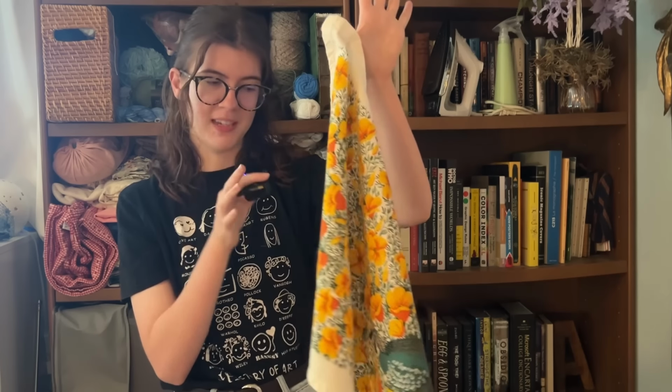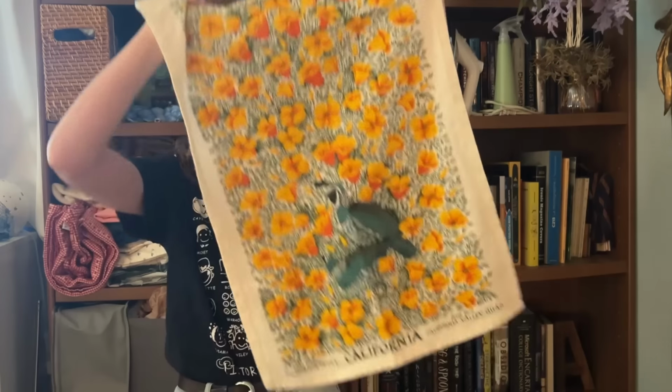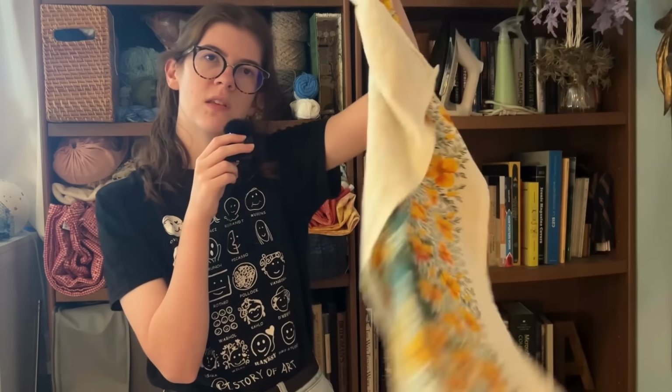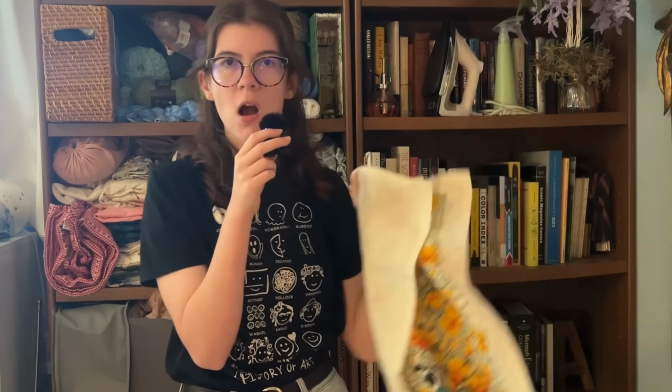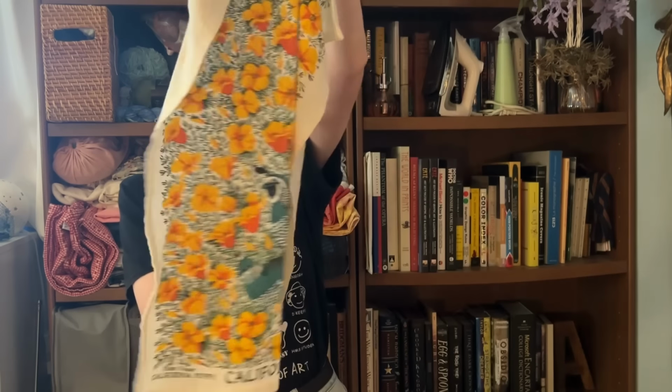So thing the first is actually not recycled fabric. This is a brand new dishcloth that my sister-in-law gave me because she went to California and was like, this is pretty and I know you can make something nice out of it. So, sorry it's not recycling, but like, come on. It's got quail. So I'm going to be using this to make a little lightweight summer top that ties up along the sides. I've been seeing these all over Pinterest and I think they're very cool and I like them, and they also don't use a lot of material because this is a tea towel.